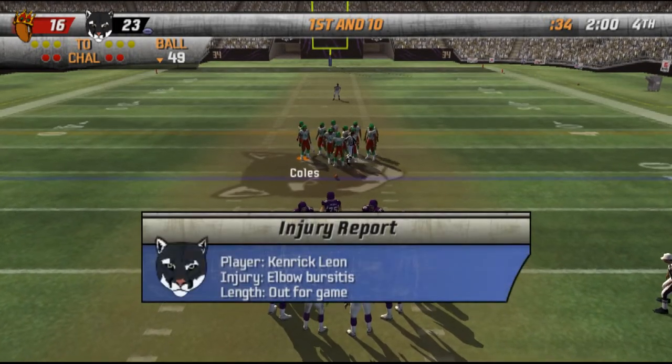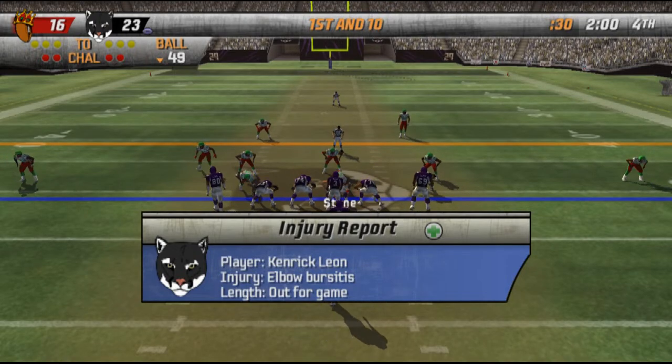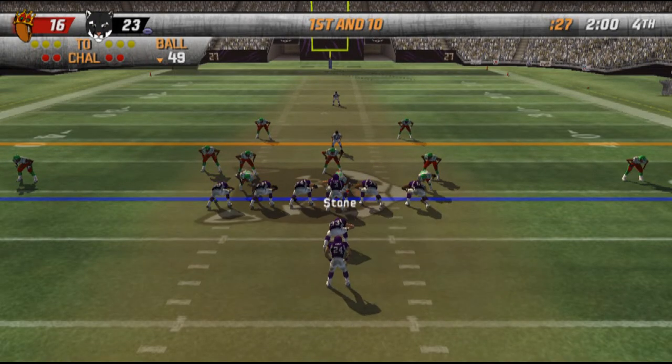We've reached the 2-minute mark. Word now about the injury. He's been suffering from elbow bursitis over the last few weeks, and when he took that hit directly on the elbow, it caused it to flare up, and as a result, he's out for the rest of the game.